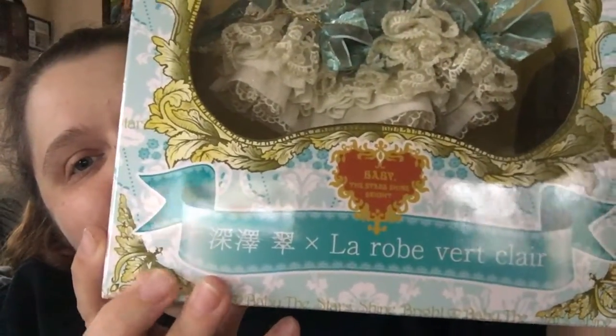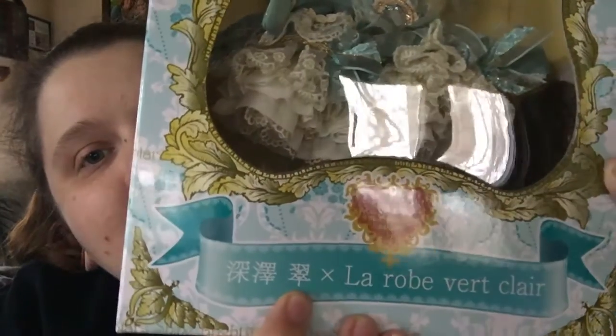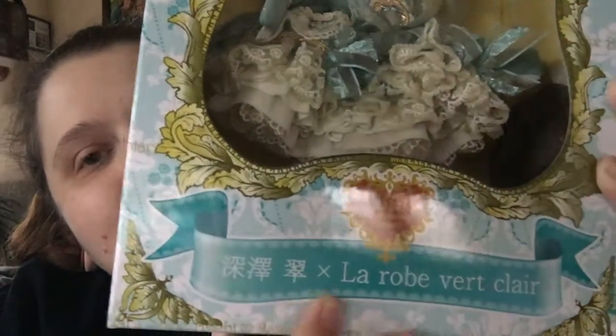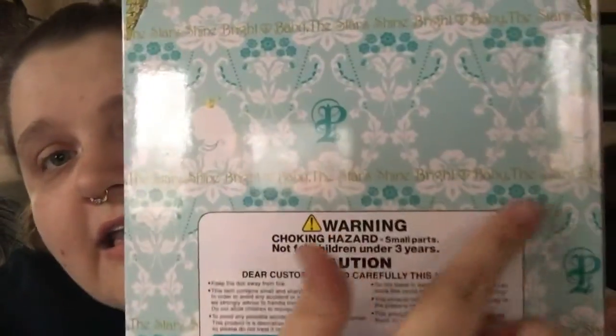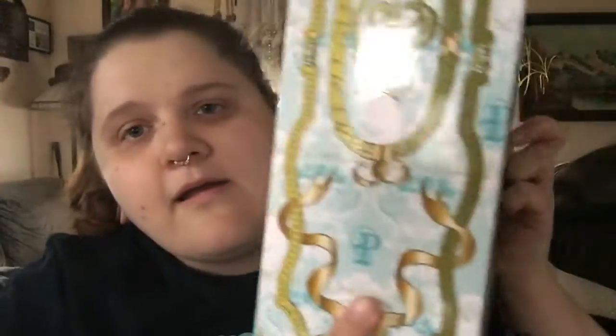And yeah, so I don't know if this right here is what this stands for at the beginning here, but the packaging says Baby the Starstein Bright all on it here. So it's kind of a customized little box for them. Very pretty. I've chatted your ear off, so let me get this doll out of the box so we can see her.